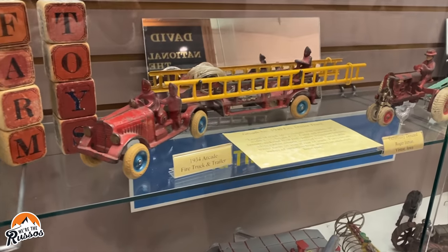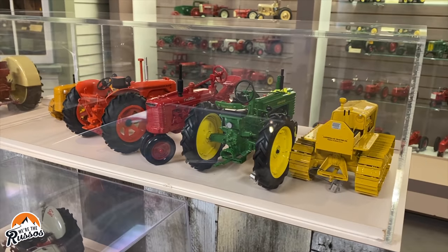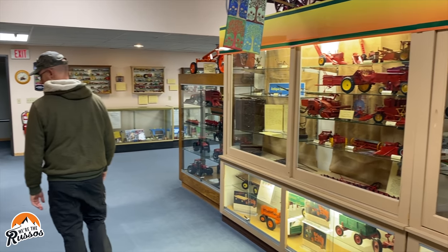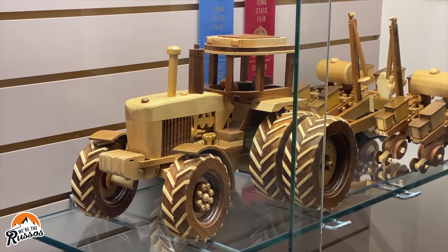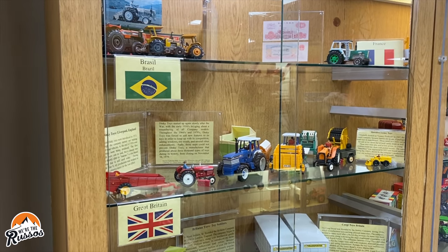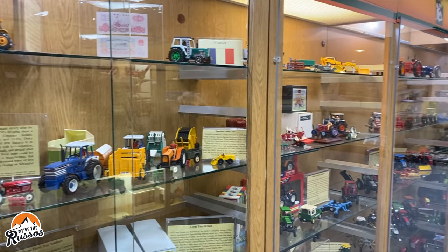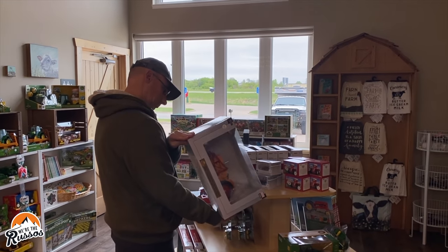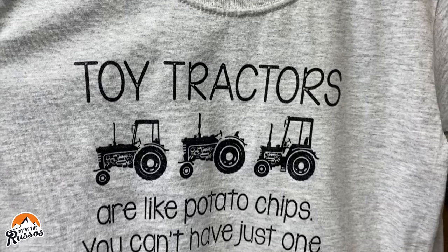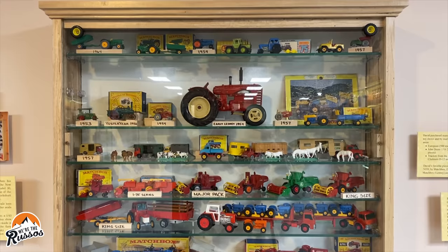There's a lot to see and read at the museum. We spent a good 2 hours checking out both floors filled with various exhibits. There were rows of old collectible farm toys, a section dedicated to handcrafted toys made from wood, and international farm toys from countries such as Brazil, Great Britain, and Italy. It was hard not to leave the farm museum without taking home a farm toy. As the t-shirt says, you can't have just one, and we don't have room for any in our tiny camper.